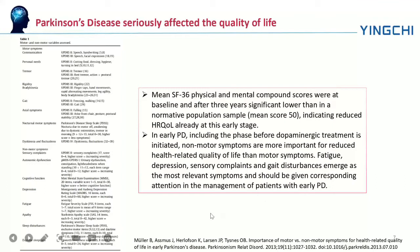In the early stage of Parkinson's disease, including the phase before dopaminergic treatment is initiated, non-motor symptoms are more important for reduced health-related quality of life than motor symptoms. Fatigue, depression, sensory complaints, and gait disturbance emerge as the most relevant symptoms and should be given corresponding attention in the management of these patients. As you can see in this graph, both the motor symptoms and the non-motor symptoms mean so much to the patients, and especially the non-motor symptoms, as you can see in the symptoms listed here, have a great impact on the life quality of the patients.